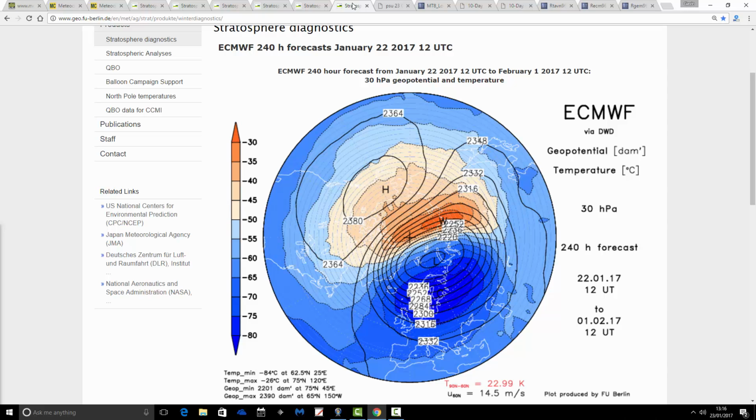And now we do start to see signs of some warmer colours turning up, some warmer temperatures. So we've got this area of orange beginning to appear over the top of the pole at 30 HPA on the 1st of February. So it takes a few days to start to move this down, which is why there's normally a time lag between getting a sudden stratospheric warming at 10 HPA and then getting the response in the atmosphere in terms of the blocking and eventually cold conditions potentially.